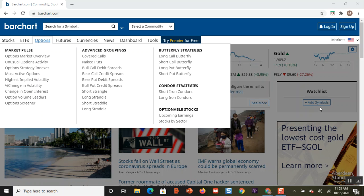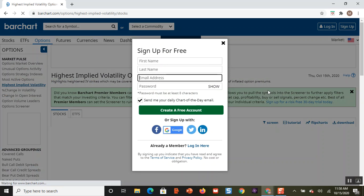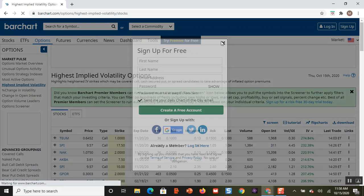And so first thing I do is I am on my trusty website, barchart.com, and I'm going to look at the options with the high implied volatility. These kind of options are risky.